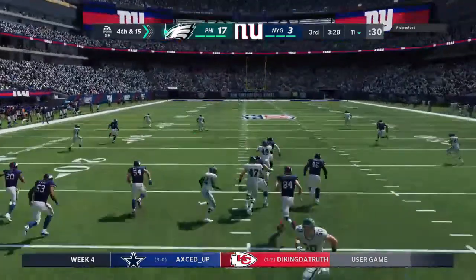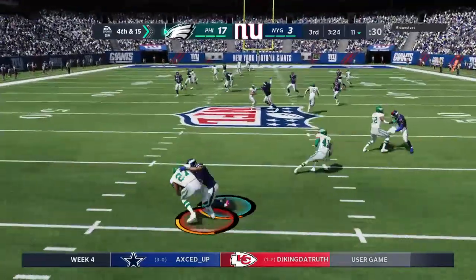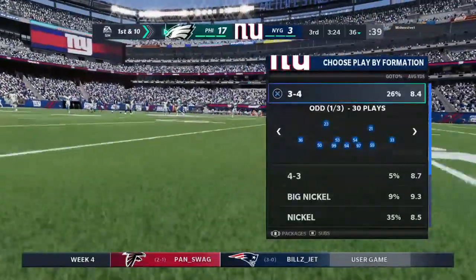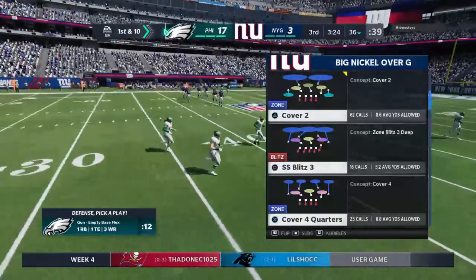They only punted twice in the win last week as he gets this one away. And it's fielded at the 34. 51 yards on the punt there. And the Eagles will have it, taking over 1st and 10. 36-yard line.